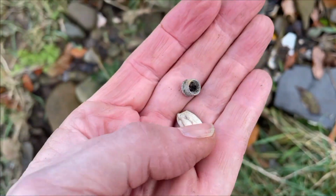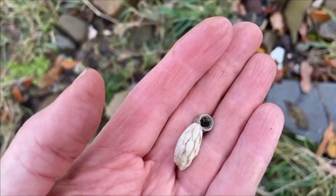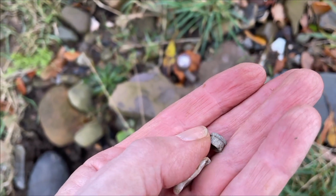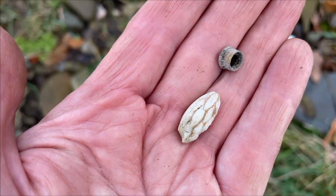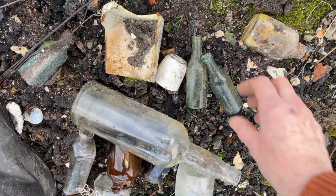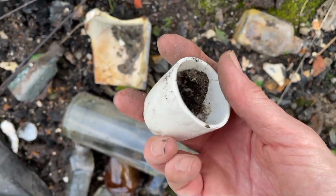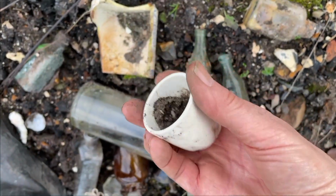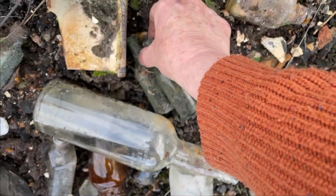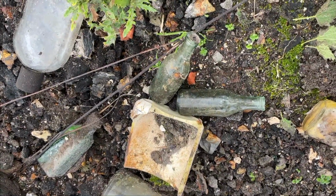This is a heartbreaker. It's half of a Niger Brothers bead. Oh well, and there's a little tiny tube cap there, a metal cap. So we found a little bottle digger's hole here, and I thought this was a broken cup with no handle, but it's actually whole. So I'm taking that. And there are these two little bottles here which are really sweet, and I don't know whether to take them or not. I think I won't.